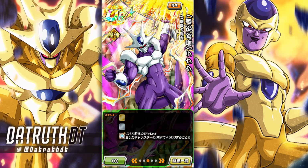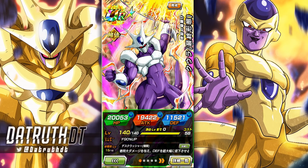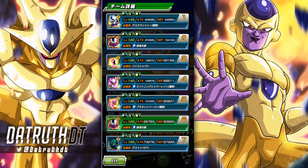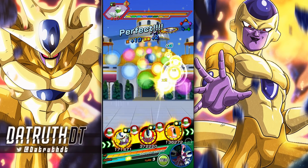What do I have in terms of equips on him? Just a level 5 defense? Okay. I feel like Cooler is already so dominant offensively. I feel like just that little extra 5 defense right there would be very helpful for taking Cooler into difficult content, right? Even just that little bit of extra defense, I really feel like does help.